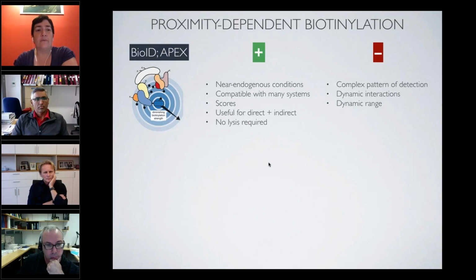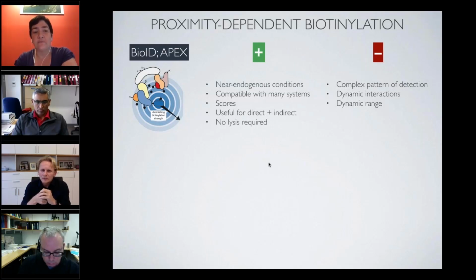The next one is actually growing really quickly, and is globally called proximity-dependent biotinylation. The two most well-known approaches are BioID and APEX. They work essentially the same. You fuse to your bait of interest an enzyme that then mediates, inside living cells pre-lysis, the covalent biotinylation of residues within this cloud of activated biotin. Again, like AP-MS, you can do that in near endogenous conditions in many systems. You can use essentially the same scores for calling signal to noise over the background. It's useful for both direct and indirect interactions as well.